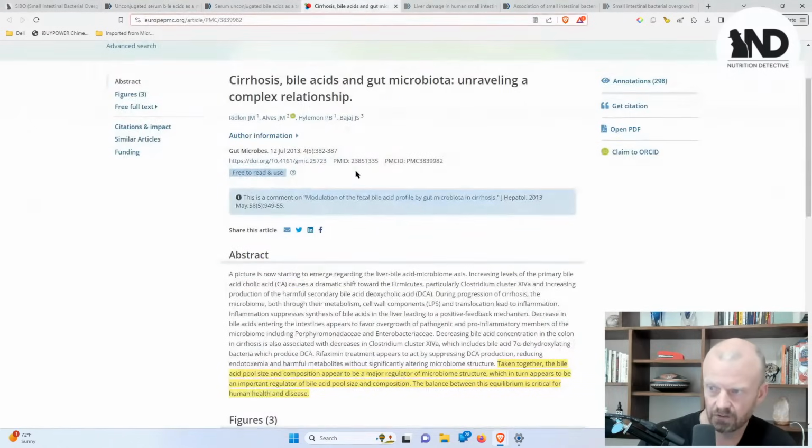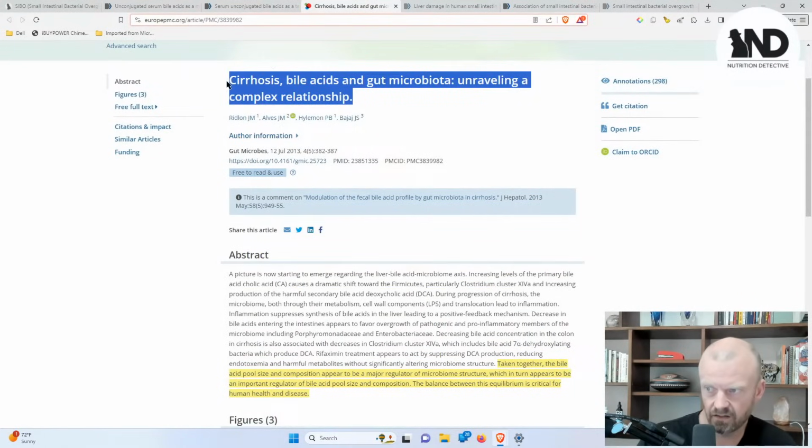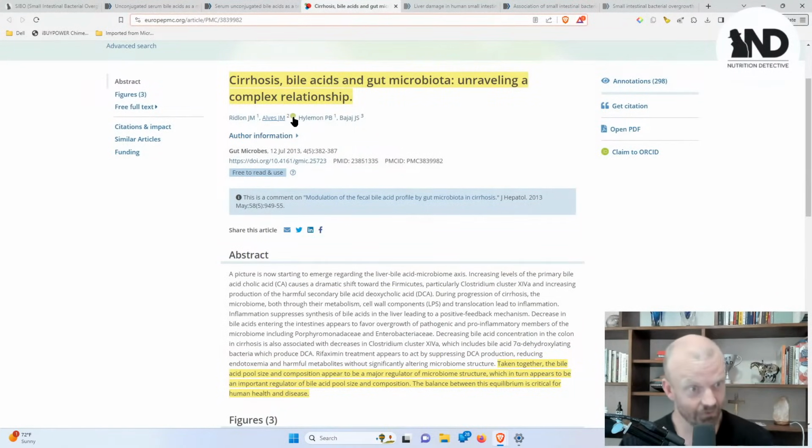Now we're on to this one: Cirrhosis, bile acids, and gut microbiota. Okay, so liver damage, sick liver, bile acids, and your gut microbiome, which everybody loves to obsess on, right? Is it important? Yes.